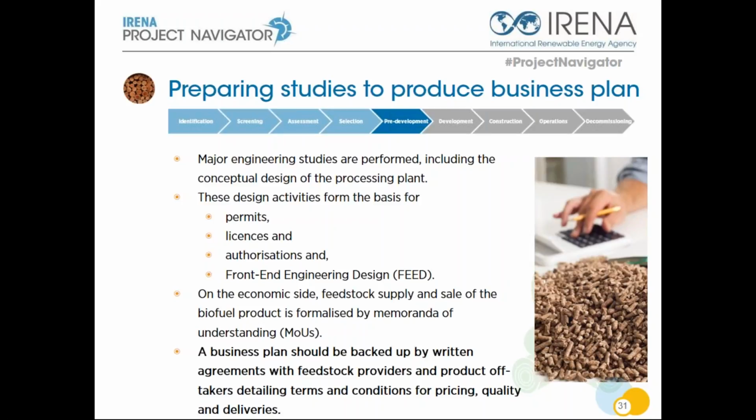One important element is the risk analysis. The developer should prepare a risk management plan with all major risks listed and also where all mitigation measures have been put into place. So also in the guidelines we provide a risk analysis plan with the typical risks for a biofuel project. Once completed, this business plan will be used to convince potential investors to support financially the project.